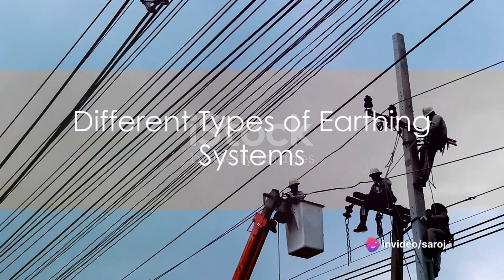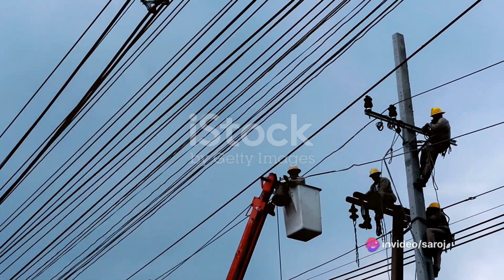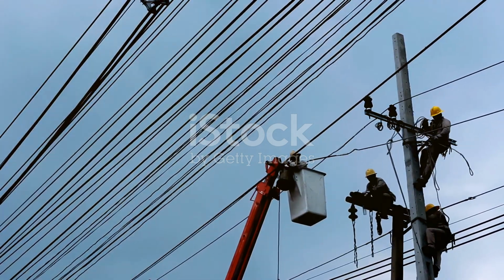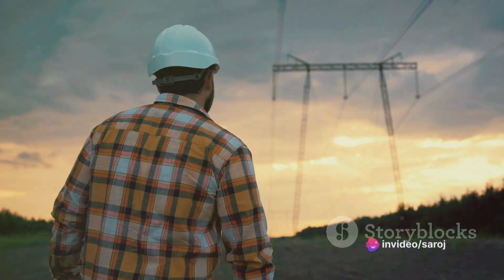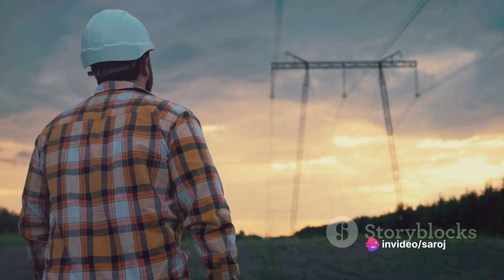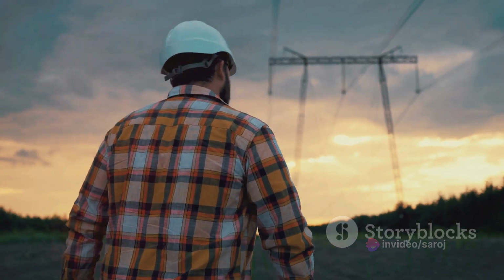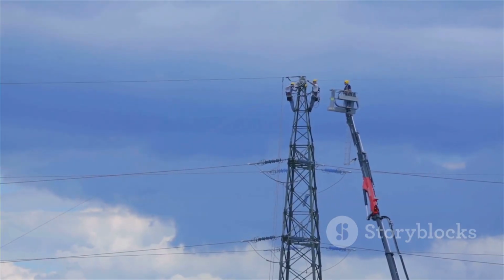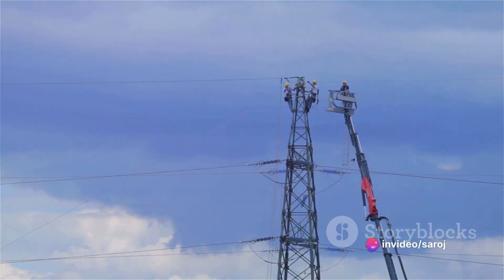Did you know that there are different types of earthing systems? Each one is designed to cater to a specific need, ensuring safety and stability in various situations. Let's start with functional earthing, also known as protective grounding. This process connects non-current carrying metallic parts of equipment to the ground. Picture a metal casing on a piece of machinery. It doesn't carry current, but if a fault happens, the current may pass through this casing. Functional earthing ensures that such stray currents have a safe path to the ground, thereby preventing electric shock.